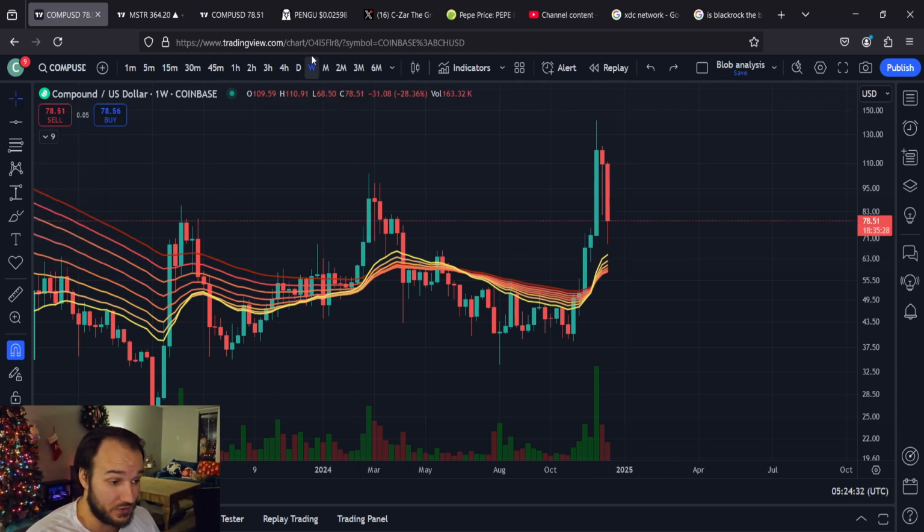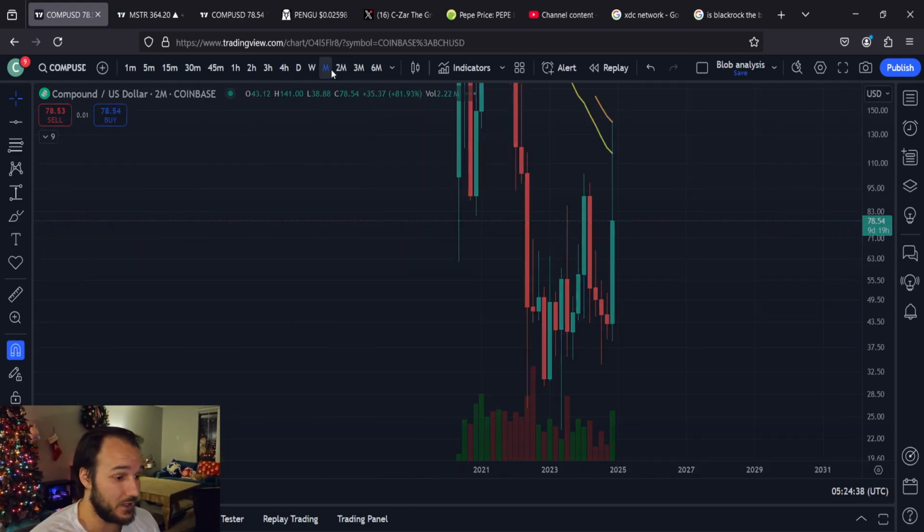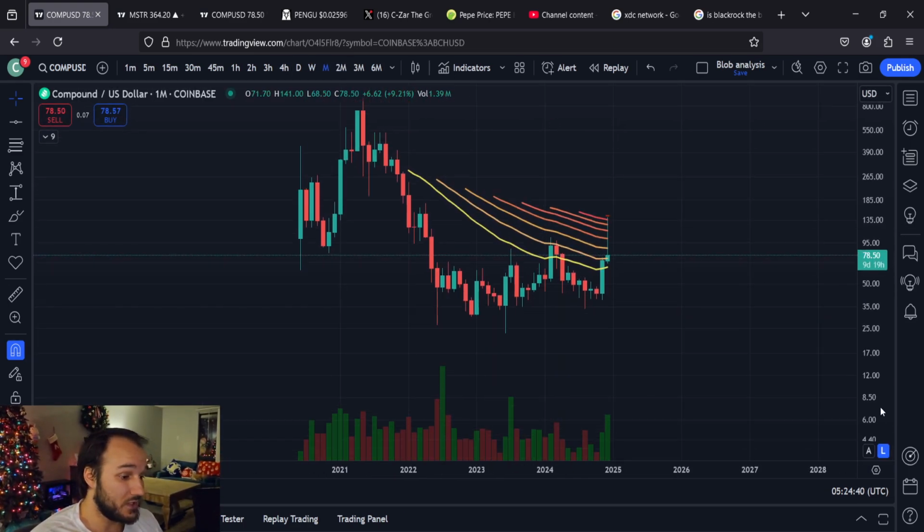I just think this looks good. That's all I'm trying to say. It wouldn't be crazy if we went a little bit lower. With this being said, we could go to like 64, 63 bucks to be completely fair. The monthly ribbon, we are definitely bleeding into it.